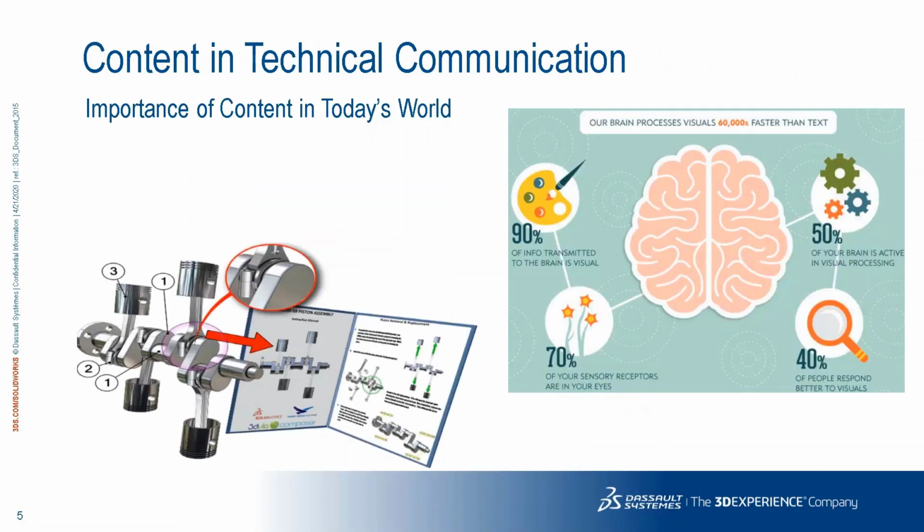So why is this content so important? Why do we need technical documentation? Why do we need to create stuff like this? We all know the old saying that a picture is worth more than 1,000 words. Sometimes I always say the mind works like a parachute. It works better when it's opened. It's like that. This is how it works moment.